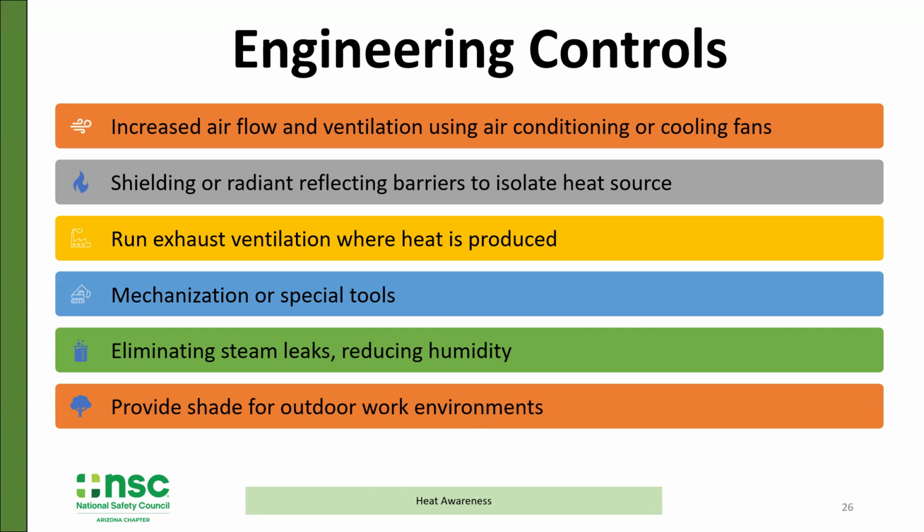And these are things that we can do at the area of work, such as increasing airflow, fans, ventilation, air conditioning. If there's a machine that produces heat, put up shields or radiant reflecting barriers to isolate that heat from the workers. Ventilation, especially in an area where there's humidity and heat being produced, circulating that, blowing that air outside and bringing in fresh air. Using special tools or automating things so that people aren't doing the manual work, that a machine is doing the heavy lifting.